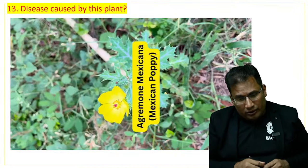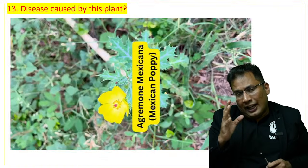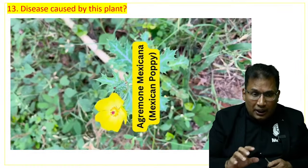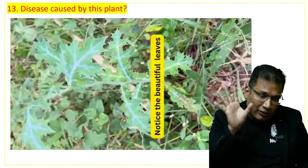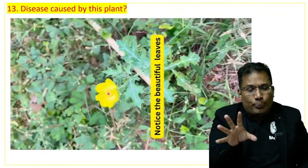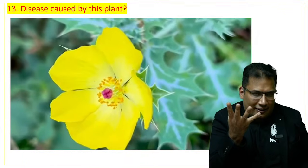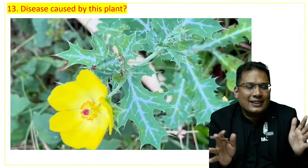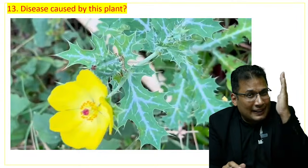3 marks question. A case of edema, a case of cardiac failure, and this is the plant, a very poisonous plant. We call it prickly poppy, which has yellow flower. Yellow flower, beautiful leaves are there. Prickly poppy, the seeds resemble mustard seeds. So mustard seeds are mixed with some bad seeds. It leads to epidemic dropsy. The toxic principle is sanguinarine.